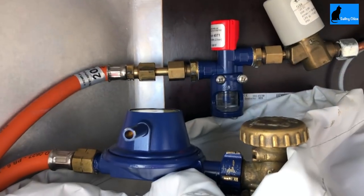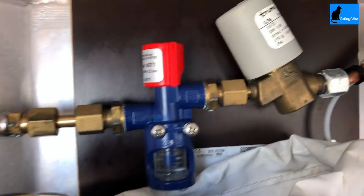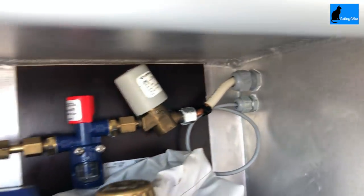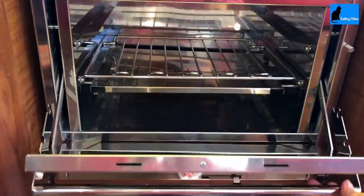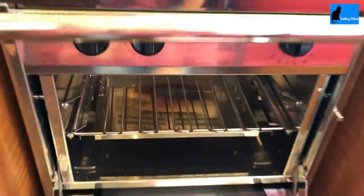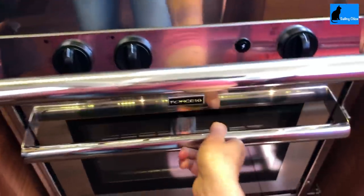The range is the only appliance on Chloe that uses propane, and we chose this over the induction range for maximum versatility. We have a 3 kilowatt inverter, 11 kilowatt hours of energy storage, and we didn't want to buy another 3 kilowatt inverter to allow multiple appliances to run simultaneously.